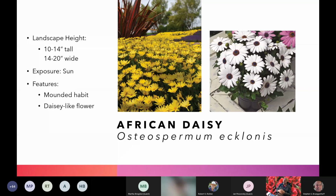The osteospermum, African daisy, you'll probably start to see these in the market after the first of the year. And they've got that typical daisy look. You can see the one on the right here with the white petals, the dark eye, very nice contrast. Here you can see drifts of the yellow ones. They come in golden colors. There are some that have a mauve, a dusty look. So this is a great plant, whether in containers or in the landscape, about 10 to 14 inches tall. So probably midsection of that bed is where you want to use it.